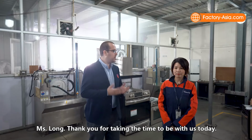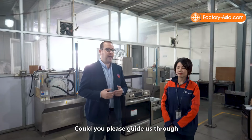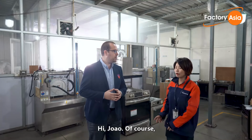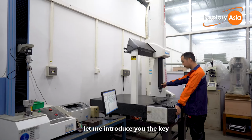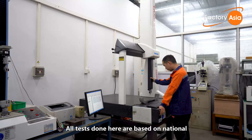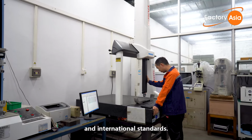Ms. Long, thank you for taking the time to be here with us today. And could you please guide us through the main process conducted here in your lab? Hi, Joao. Of course. Let me introduce you to the key tests performed on initial samples. All tests done here are based on national and international standards.